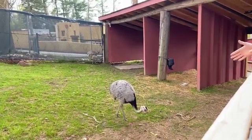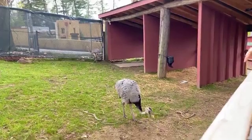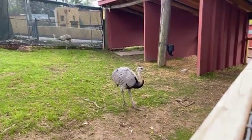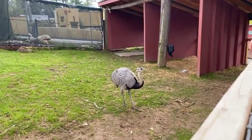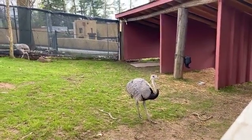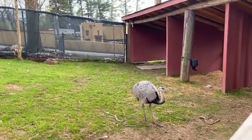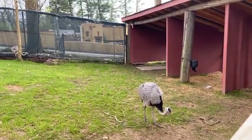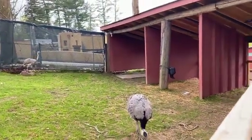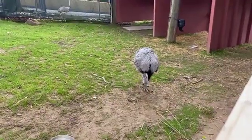These guys are found in open brushlands with a lot of bushes. They're found in kind of forests that aren't super dense, so kind of like loosely packed forests. That's because these guys do eat a lot of vegetation. They eat a lot of grasses. They eat leaves that they can get their hands on, but they'll also eat a lot of other stuff too. They'll eat bugs, lizards. Sometimes they'll even eat small birds if they can get them.